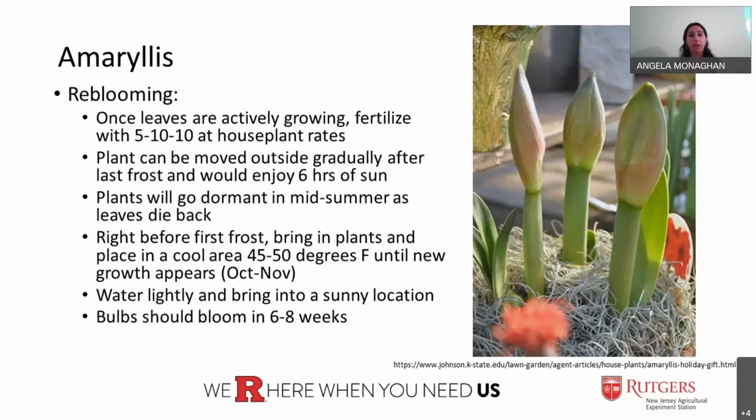So after it goes dormant, you can repot it in September, October, if you feel, because you can just keep it in the pot the whole time when you put it outside. So if you just want to bring it in, there's not really a whole lot of need to repot it. But if after a few years the bulb is getting bigger and it's growing to the size of the pot, then you would want to actually repot it at that point, because it will grow little offshoots, and so you might want to remove those offshoots and just keep the bulb. So I would say if the bulb is growing too big for its pot, then you would want to repot it.